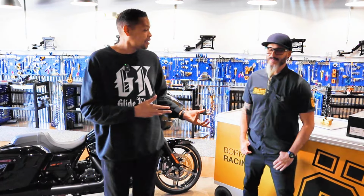Yeah. This right here is the first modification that I've done to this new bike. How many miles do I have on it now? 315 miles on it. And now, don't get me wrong, the shocks on it were so much better than the previous shocks on the other Street Glides and Road Glides.